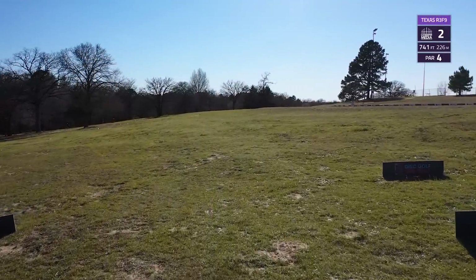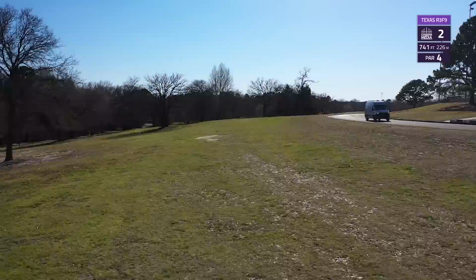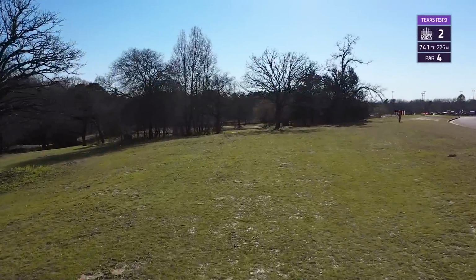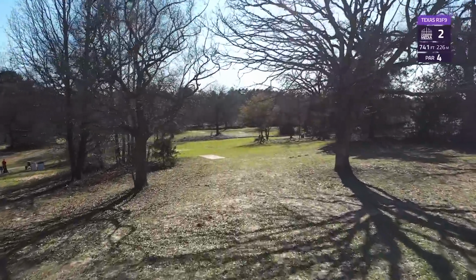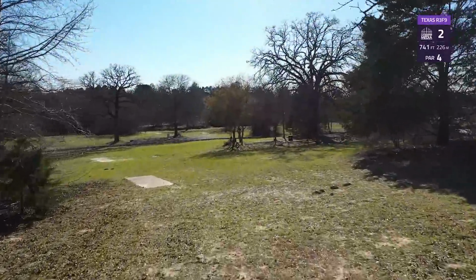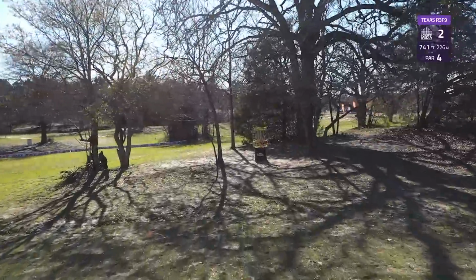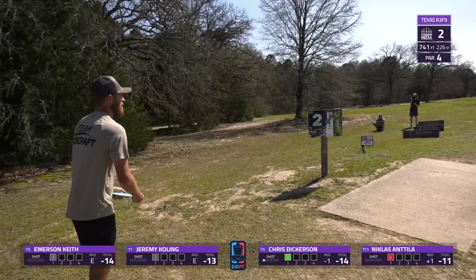Let's get into hole 2, 741 feet, par 4. This one really is required on landing zones. Landing up right here on the left side, having a look at the gap to approach the green is the key. Usually players are going to go to a forehand to approach, and it is also blind on that side when you go to your layup spot.